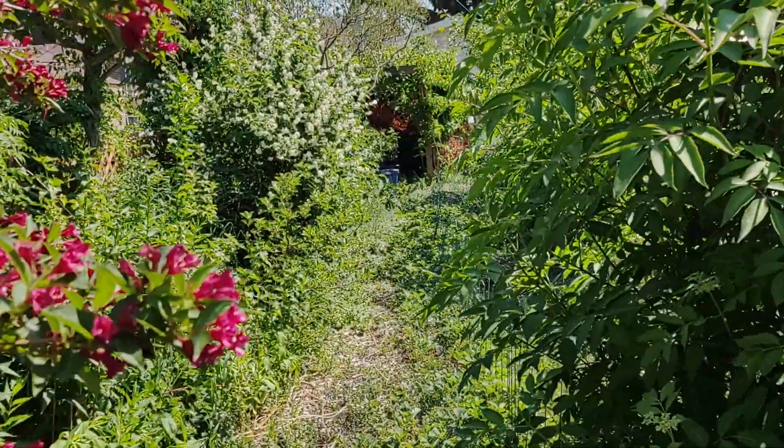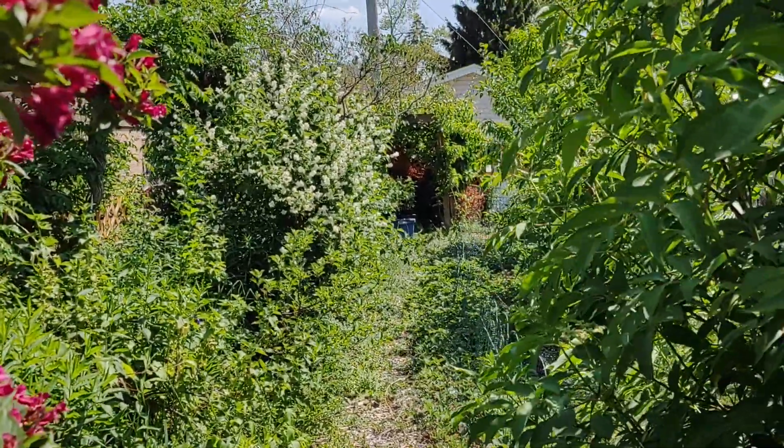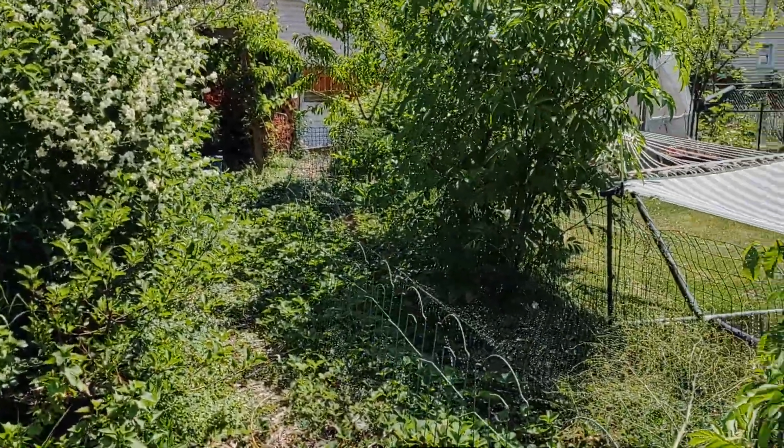If you've been following along for the last few years, remember that this all used to be just a lawn. And through wood chips and permaculture, we've got a little food forest thing going on.